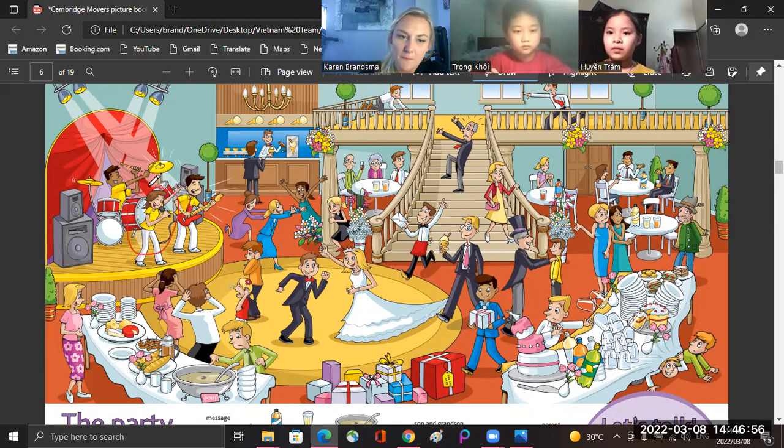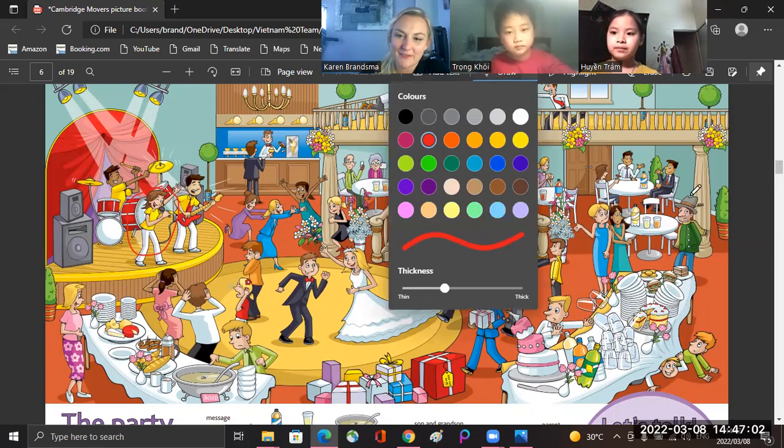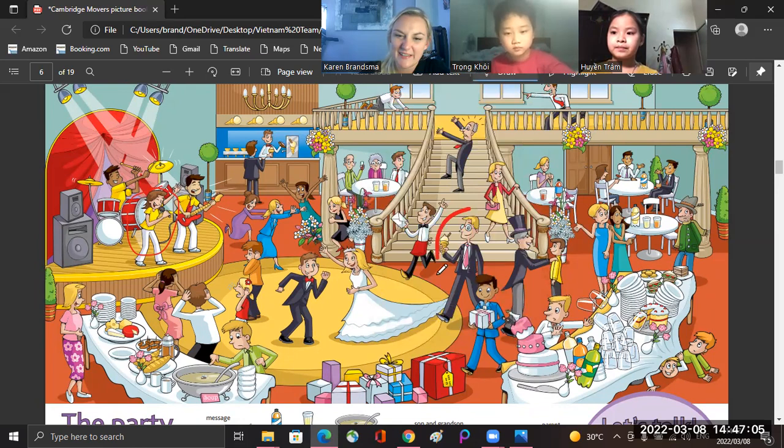Koi, what is she doing? She is singing. Yes, very good. Okay, Trâm, what is he eating? He is eating ice cream. He is eating an ice cream. Okay, and Koi, what is this? Eat cake. Do you like cake? Yes, I like. Yes, and Trâm, do you like cake? Yes, I like cake. Yeah, teacher also likes cake.